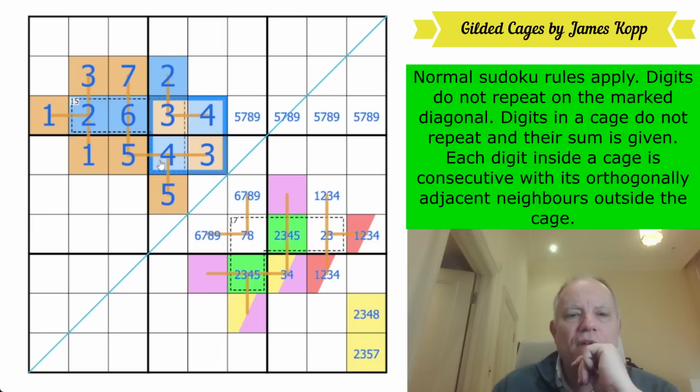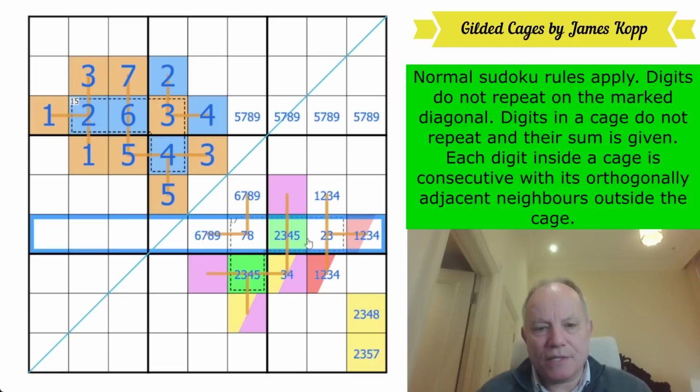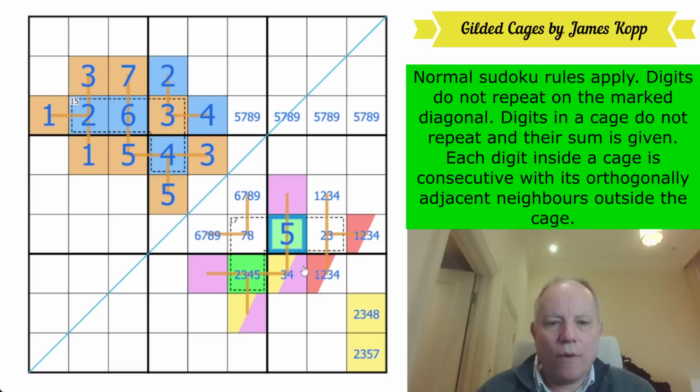Now, there was that 3-4 pair. Oh, 5s! Look at that! Those 2 5s. We need a 5 in this row. It's got to be here. Pencil marking was working. I just couldn't see it. Oh, we're in business now.